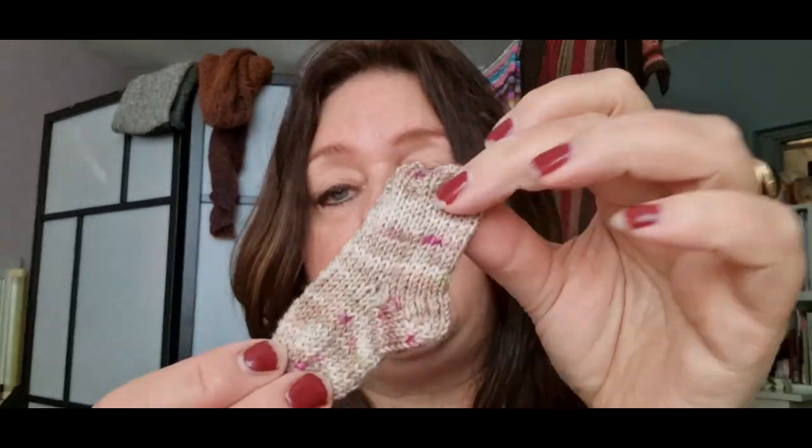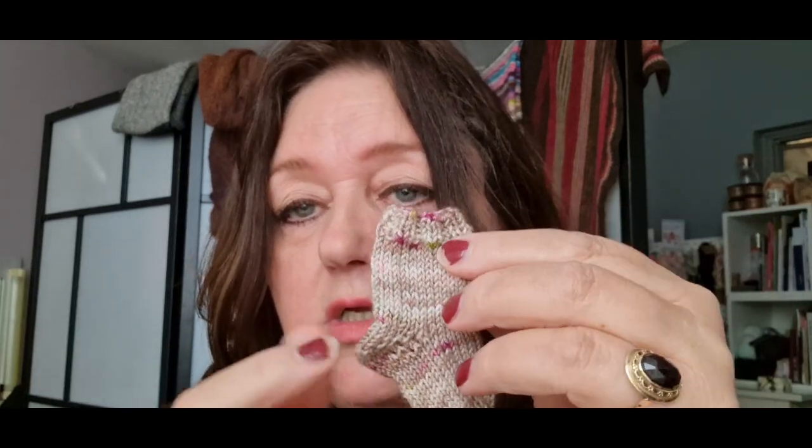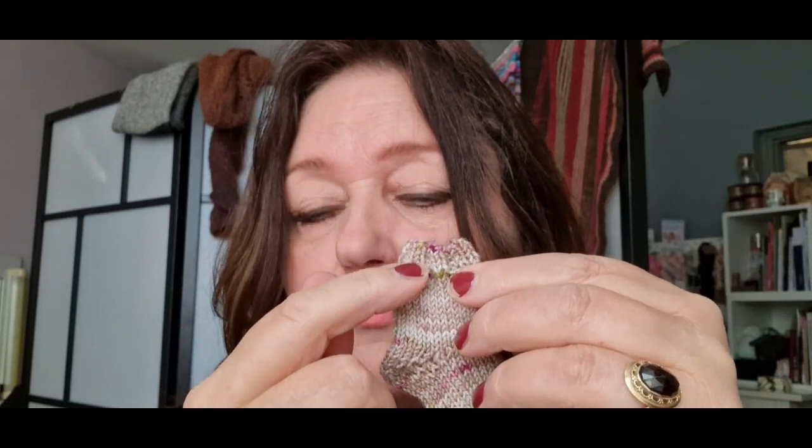So I knit it three times. One sock I knit in 1 hour. She uses the shadow wrap short row heel, 4 rounds of cuff, 12 for the leg, then the shadow wrap short row heel, and then 12 for the foot, and then the decreases for the toe. So it's not really, how do you say difficult in English? It's easy.